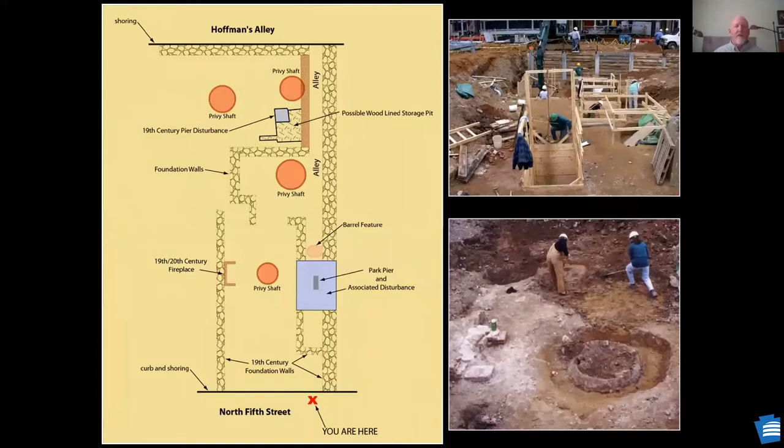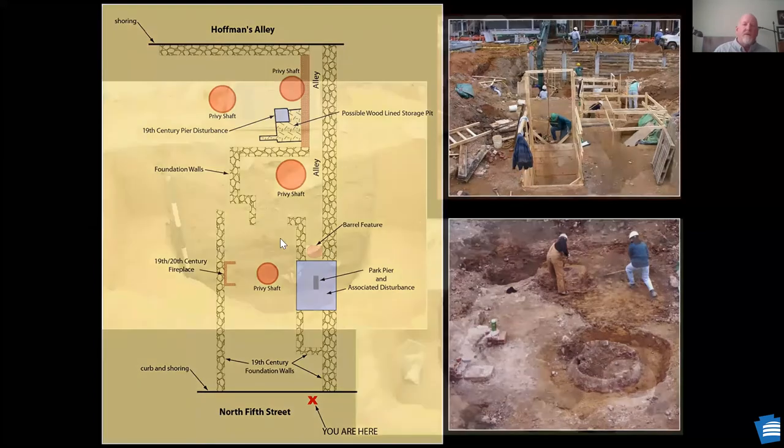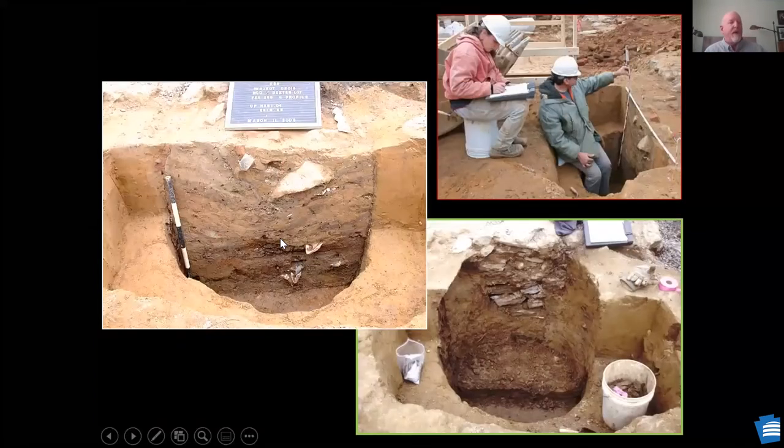Excavations here found a number of historic features, including four brick-lined shaft features. Unfortunately, all of those contained deposits associated with people that lived around Dexter and either predated or postdated his time here. Dexter lived on the block during the decade of the 1790s. But one feature in particular had the potential to be associated directly with Dexter and the members of his family, and that was about a 5-foot square diameter wood-lined barrel privy.